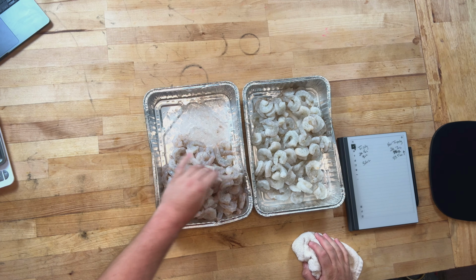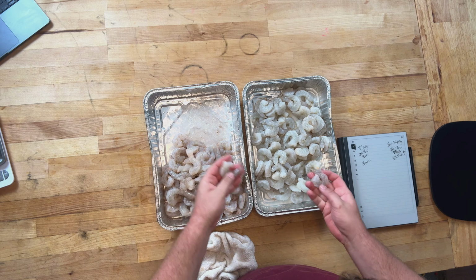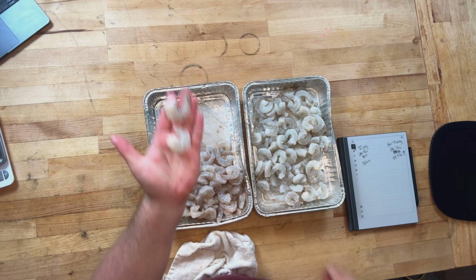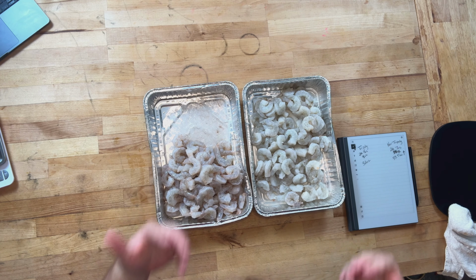Now let's take a good look at the two. Notice the shrimp. Again, these are the tripolys. These are the traditional ones. Notice the color difference between the two. I don't know if the camera is really going to do it justice. These are our non-tripolys. And these are just a little bit more opaque. It's got a little bit more color to it, a little bit more vibrance.